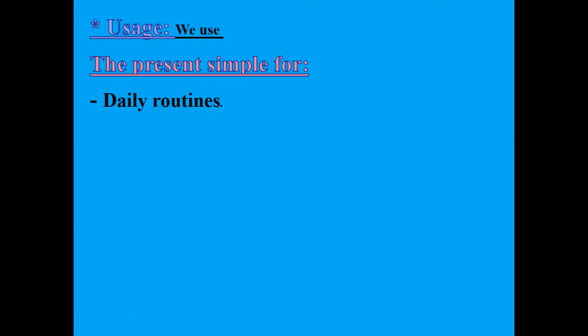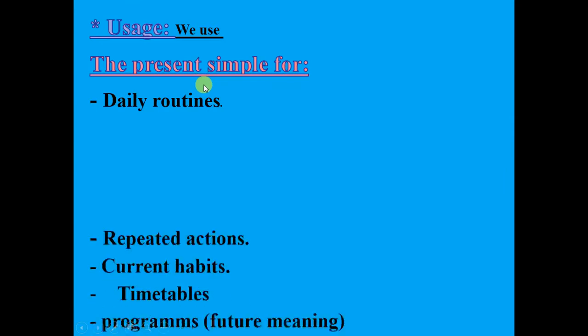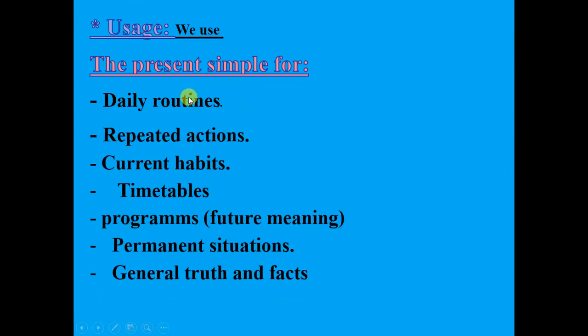Let's revise the usage of the present simple. We said before we use it for daily routines. When I say I go to school every day at 7 o'clock, a repeated action or current habits. When I say he walks his dog every evening, he does this.